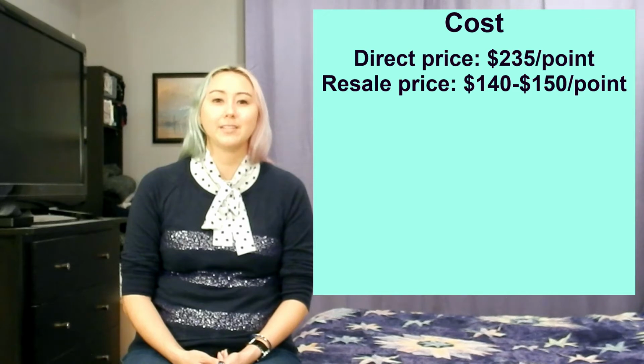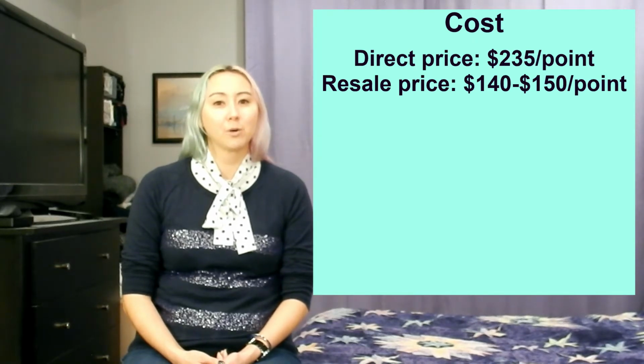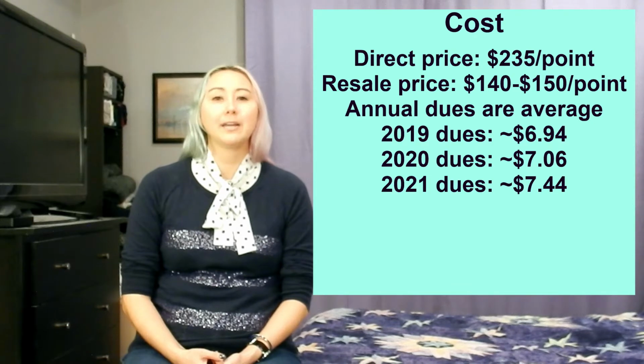Annual dues from 2019 to 2021 have been ranked 5th each year from least to most expensive for those Disney Vacation Club home resorts located at Walt Disney World. When comparing to other home resorts at Walt Disney World, this puts these annual dues about the middle of the pack. In 2020, annual dues were about $7.06 per point. For 2021, annual dues are around $7.44 per point.